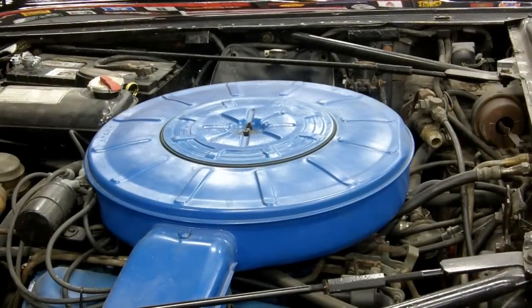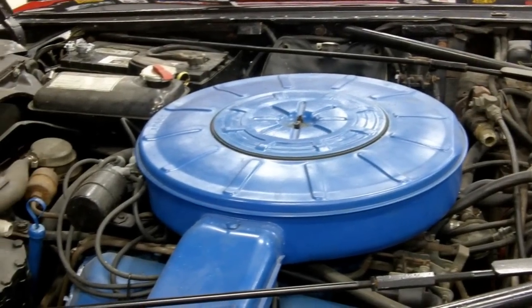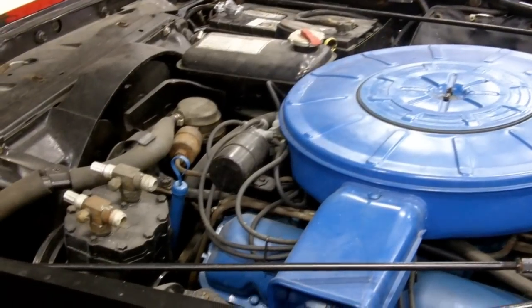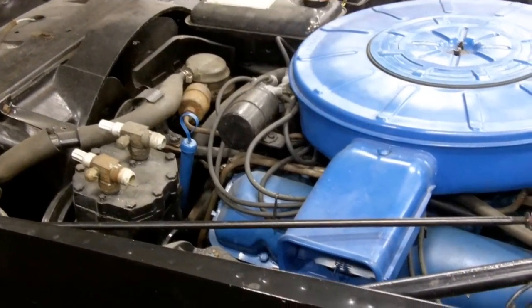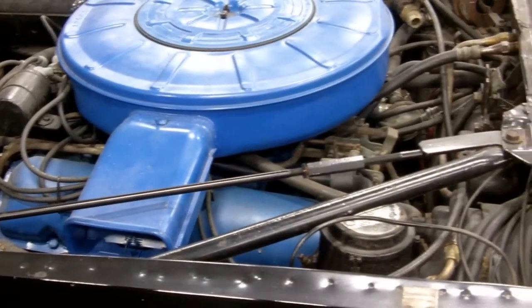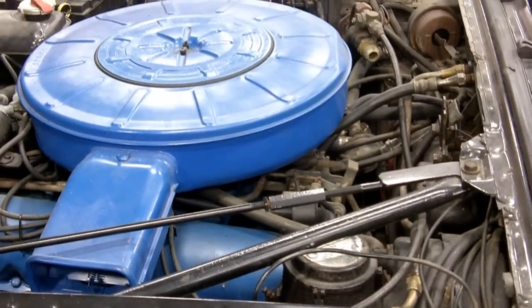This is a two-owner car. It has a 462 big block motor, 80,000 original miles, leather interior. The air condition is inoperable. Just a really, really cool car, guys. We're going to drop the hood, show you the body, fire it up, and show you inside.